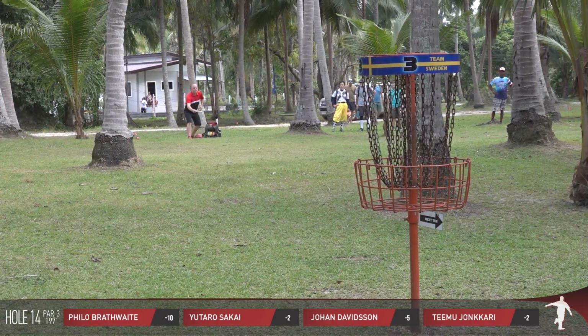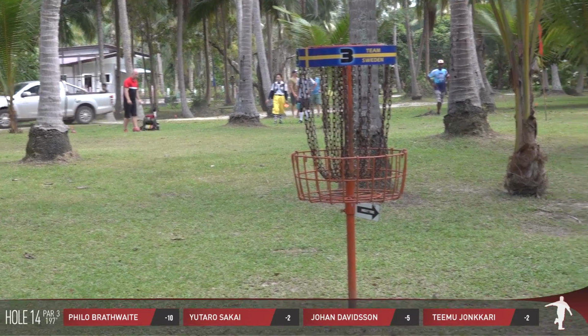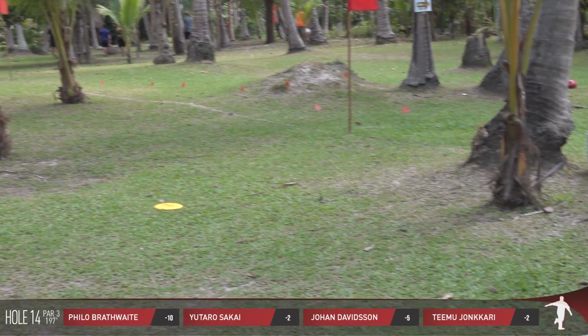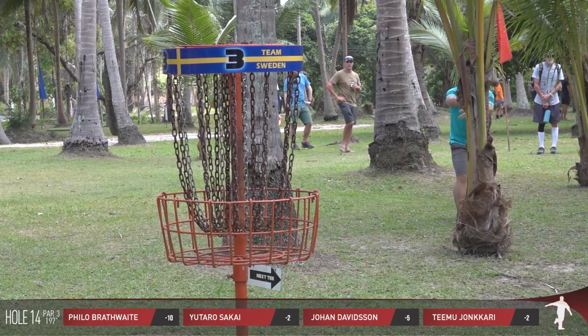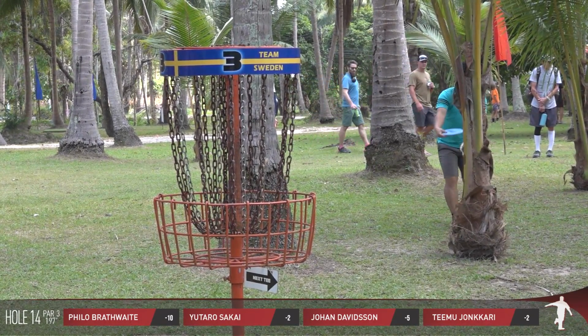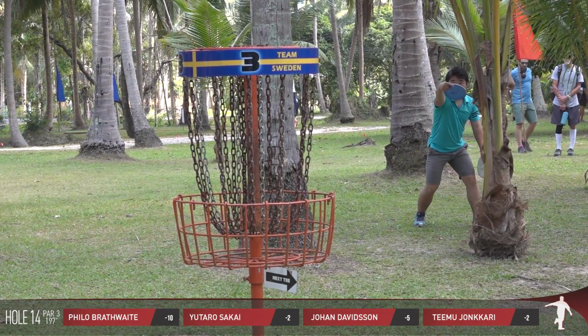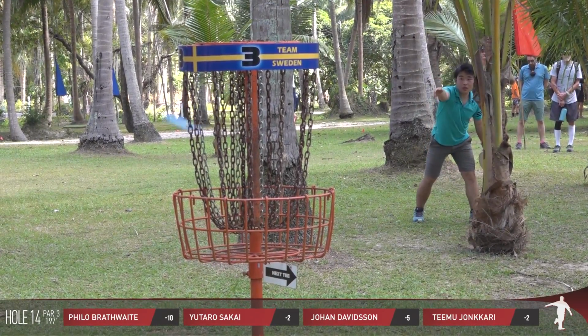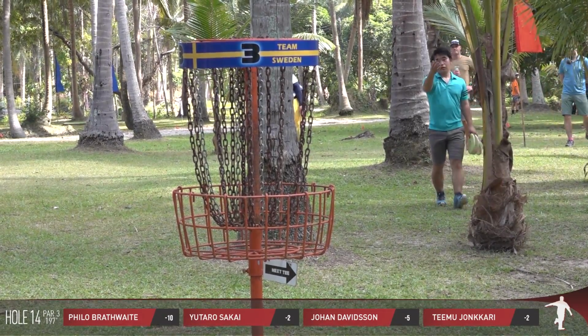Yeah. So this is like a 60-footer, but you're also putting straight toward the OB wall. So you kind of have to choose whether or not you're feeling this one. Yeah, and it's not one you want to bogey, and it's an inside circle too, like you said. So it's one of those ones where you're like, should I run this and chance a double OB? Or should I try to save a par? Oh, and Yutaro just missed that one a tiny bit on the wide side.